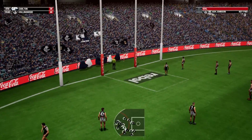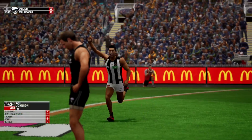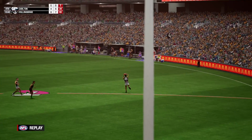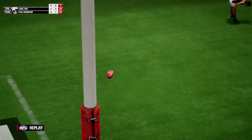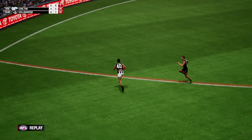Drop punt finds its way home from Johnson. A second goal in the bag. Look at him. He really enjoyed that one. Collingwood could kick back-to-back goals. 26 points the difference. They're looking more dangerous inside 50 now. Great reward for effort.